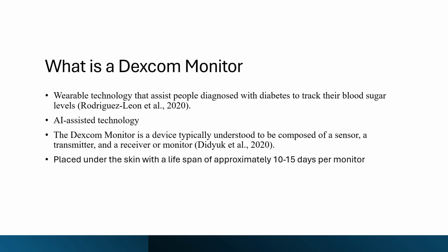What is a Dexcom monitor? A Dexcom glucose monitor wearable is a technology that assists people diagnosed with diabetes to track their blood sugar levels. This is an AI-assisted technology with a sensor inserted under the skin that transmits the information to the smartwatch or the smartphone. Traditional blood sugar meters entail drawing blood from the finger, testing it, and checking blood sugar levels. With this new technology, patients can have real-time information that can help them know which food they are supposed to eat and whether they are required to exercise.